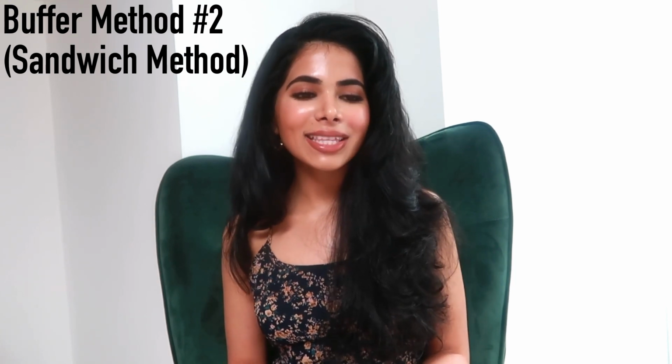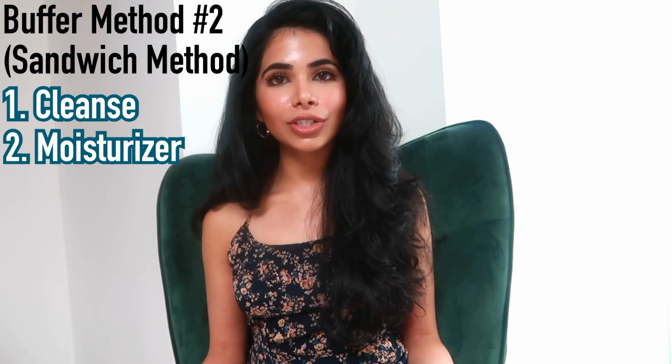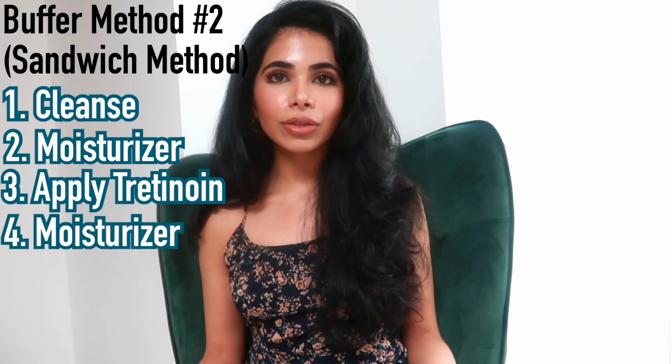The second way to do the buffer method is also known as the sandwich method, and this is the method that I recommend doing if you are just starting out. To do the sandwich method, you can cleanse your skin, wait for it to dry, apply a layer of moisturizer, give your moisturizer a minute or 2 to soak into your skin, evenly apply your tretinoin to your skin, and then give your tretinoin a minute or 2 to absorb into your skin, and then do another layer of moisturizer on top.